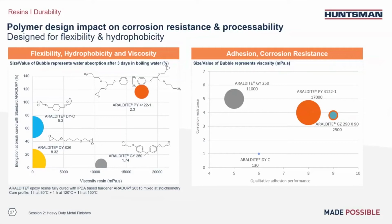Those epoxies are fully cured with an IPDA-based hardener, and we decided to go with a fully cured material for the sake of comparison and a better discrimination, so we can compare apples to apples. Down in the middle, you can see the standard BPA, bisphenol A epoxy resin Araldite GY250. You see the viscosity is 11,000 millipascal second. On the x-axis we have the viscosity, on the y-axis the elongation at break, and the size of the bubble is proportional to the water absorption after 3 days in boiling water. The absolute value in percentage is given below the product name.